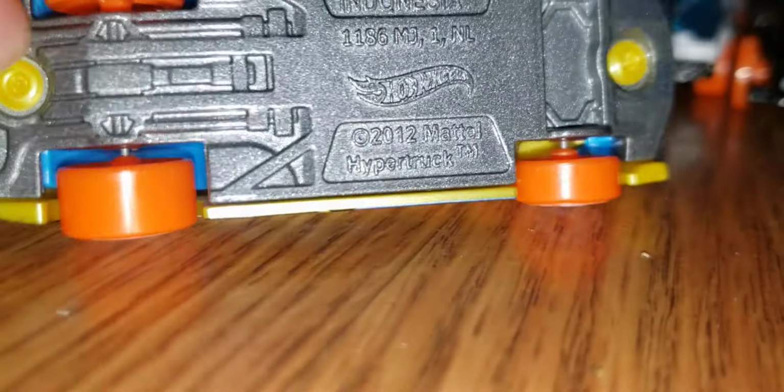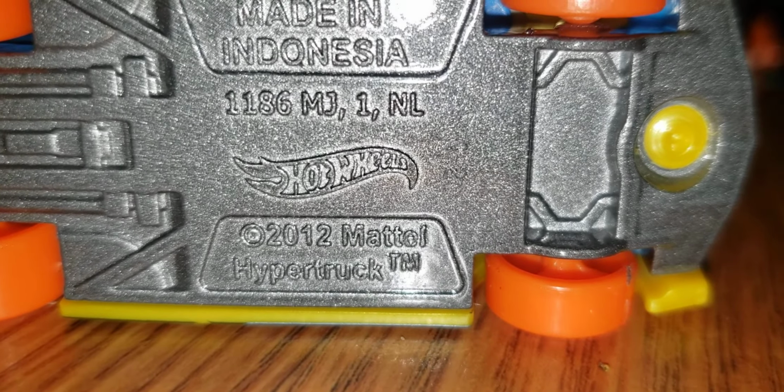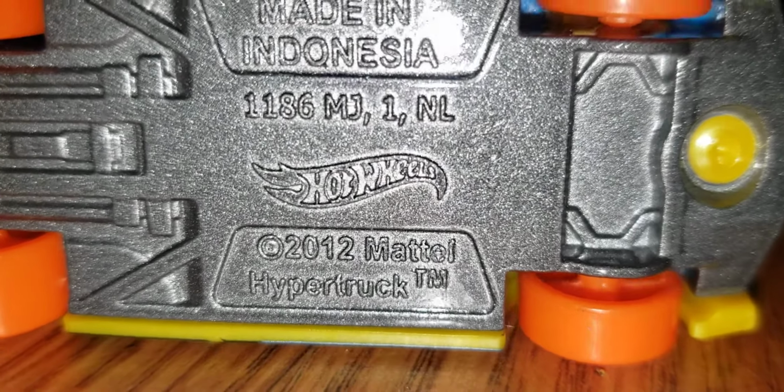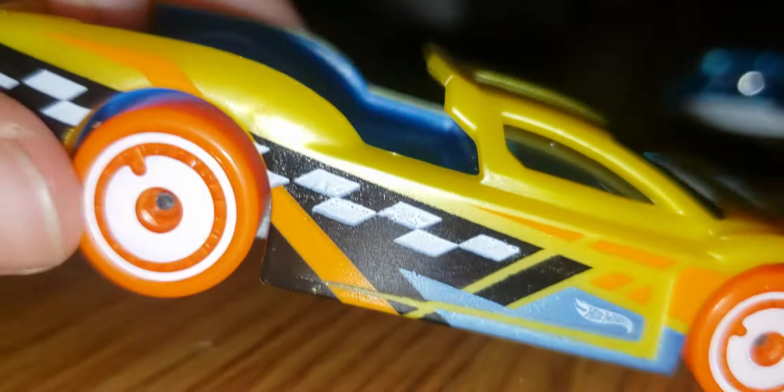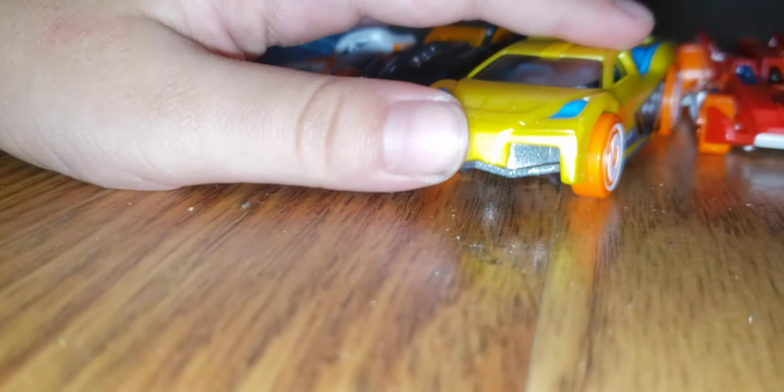So, this is the model, 1186 MJ1. It's a model like this. And it has this. It goes super fast, like this. Move on to the next car. It has five cars.